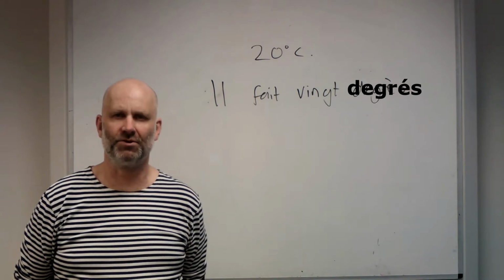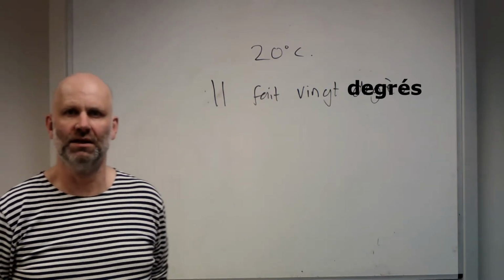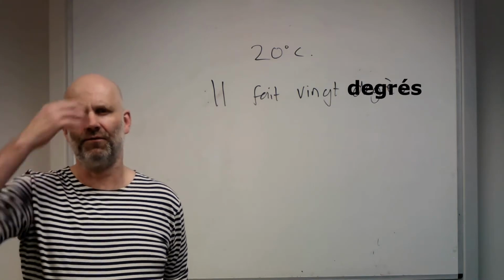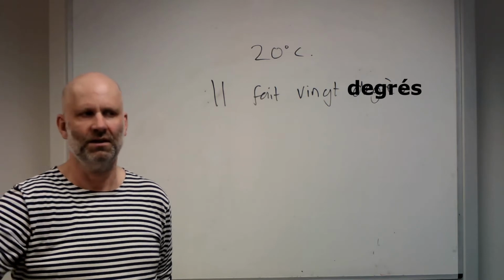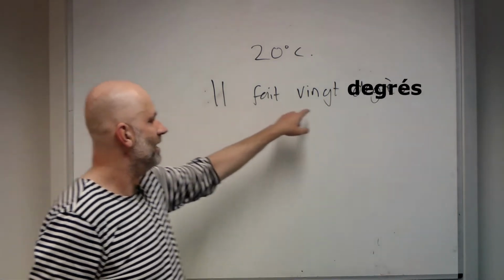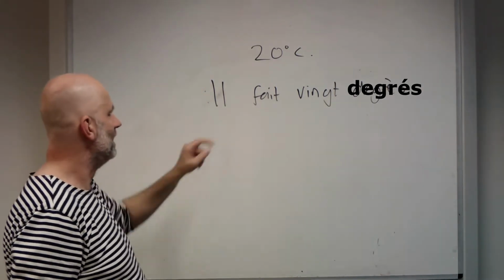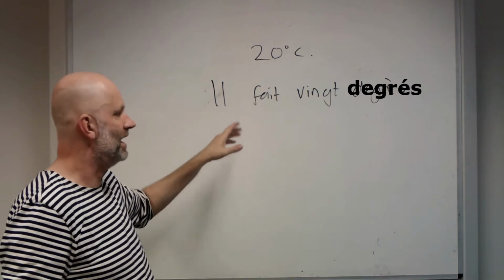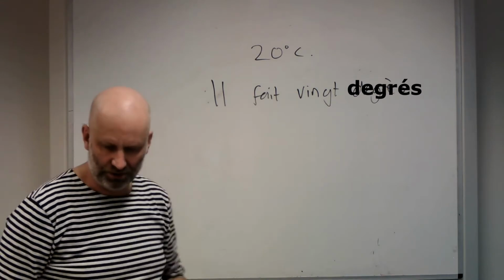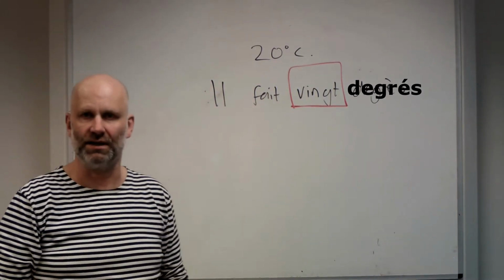Okay, so to talk about the temperature, in English we say it's 20 degrees, or it's 20 degrees centigrade or 20 degrees Celsius, to differentiate it from Fahrenheit. In French, they only really think in centigrade, so you don't have to specify that it's actually centigrade. So you can just say il fait 20 degrés. So again, il fait, like "he makes", not il est. You don't say il est 20 degrés, il fait 20 degrés. So all you do is say that and put in the precise number.